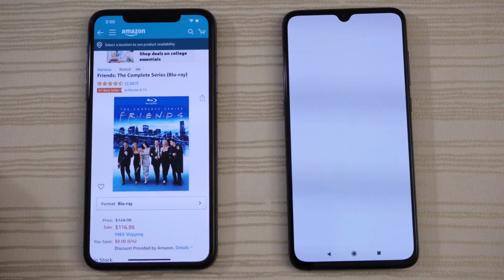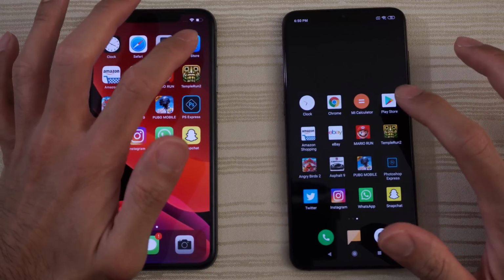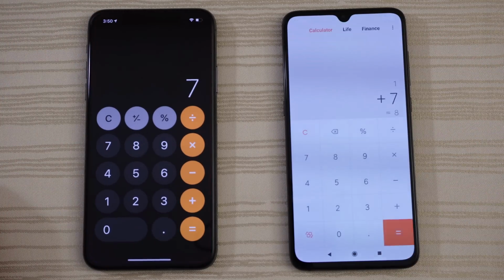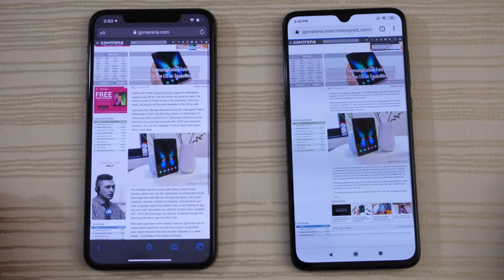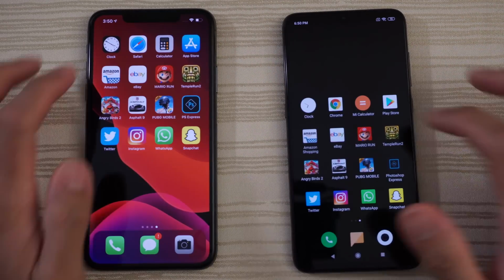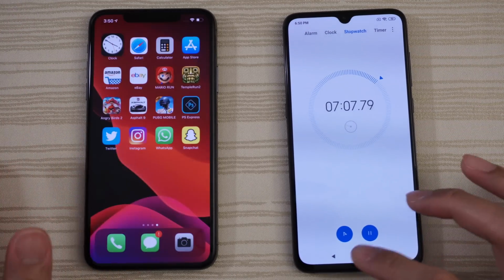And then Amazon. And again, slow to recover. Kept it there, but just slow. A little bit of a lag. Play Store, App Store, same place. The calculator, a little bit of a lag on the right. The browsers, and this reloaded the page. And then clock, still running the stopwatch, as you can see.